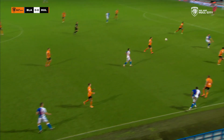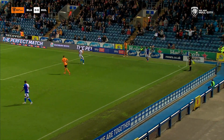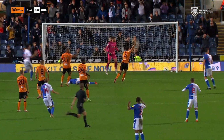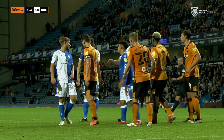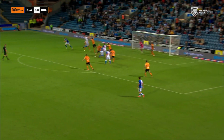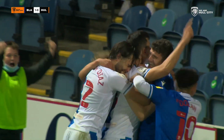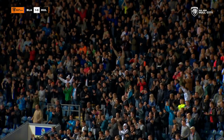But once again, they're being patient. Brereton Diaz looking for Dolan, and he doesn't give up on it and wins this side of corner. Butterworth, you could see the trajectory of the ball clearly shifts at the last split seconds. There is height in this Blackburn side. Ayala! The Spaniard with his second Championship goal of the season breaks the deadlock. It had been coming.